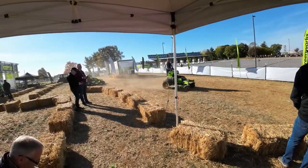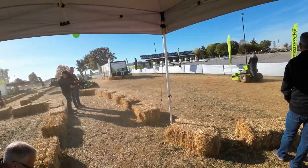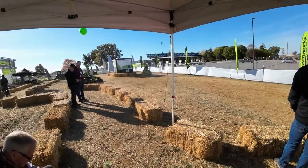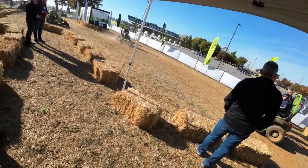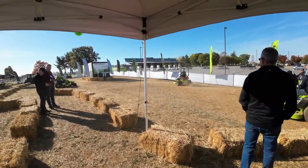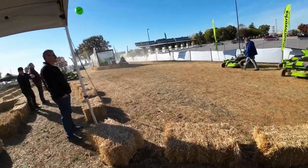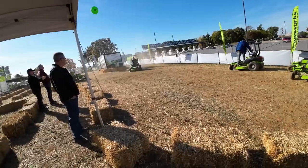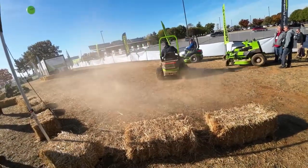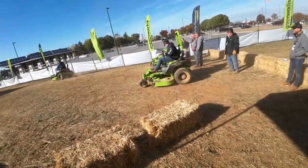Greenworks Pro is all electric. This is their fourth or fifth year at the show now, and they've got the machines figured out. They drive just as well as the gas-powered ones, and they're much quieter. They have both commercial and residential models. The residential models are exclusively sold at Tractor Supply Company. They didn't have any of the residentials out here for me to test. I think I'll show them to you later on here in this video.